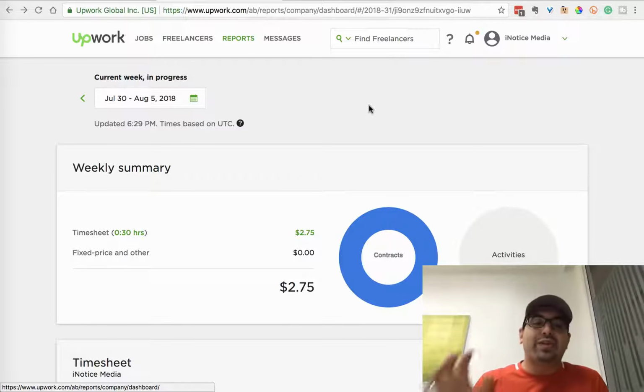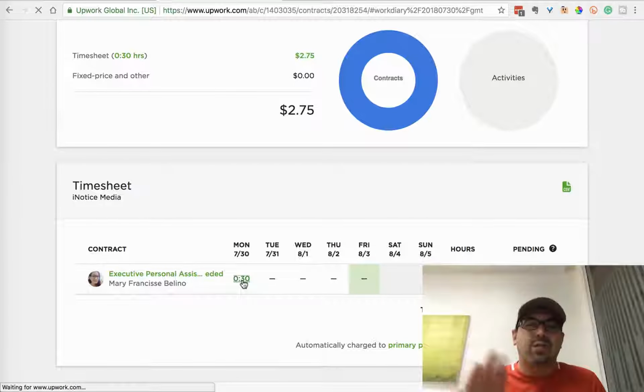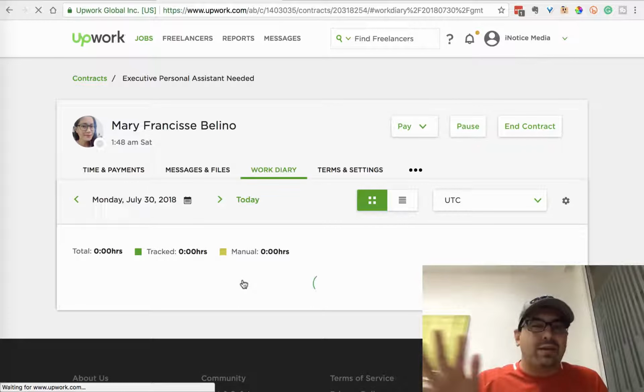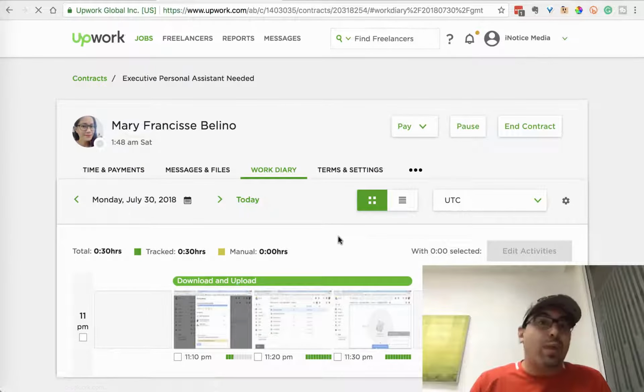It automatically takes screenshots of their computer without them knowing when it's going to take a screenshot. So typically it takes one around every 10 minutes, but it ranges. It could be 8 minutes, sometimes it's 12 minutes, and they don't know when it's happening. And this way you can track what they're doing.